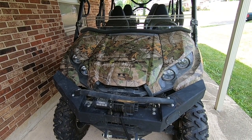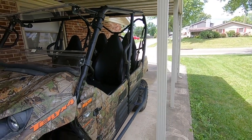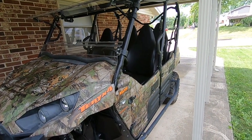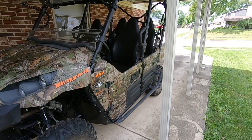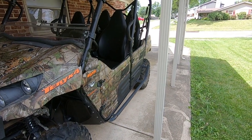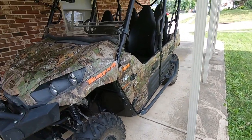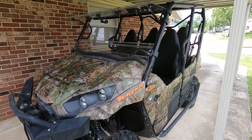Honestly, if you're on the fence about a side-by-side and you want a 4-seater that's not the length of a limousine, and overall quality and everything else, get a Kawasaki Teryx 4. Even if you just want a 2-seater, get the Kawasaki Teryx 2. They're literally, as somebody put it, the Nissan Frontiers of the side-by-side world. They don't change very often, and when they do, they just get better.